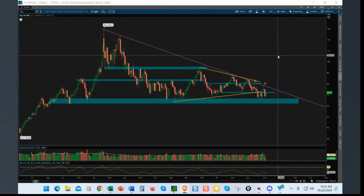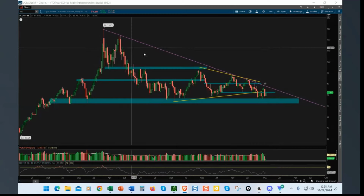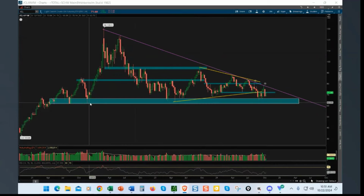We have a large descending triangle here that's very cleanly boundaried at the top. It didn't quite come up to it right here. But then we have this bottom that's a wider zone, which is fine. It's still, in general, a very large descending triangle.